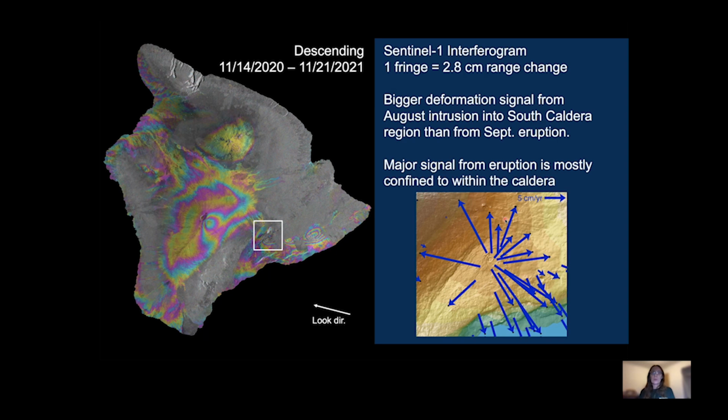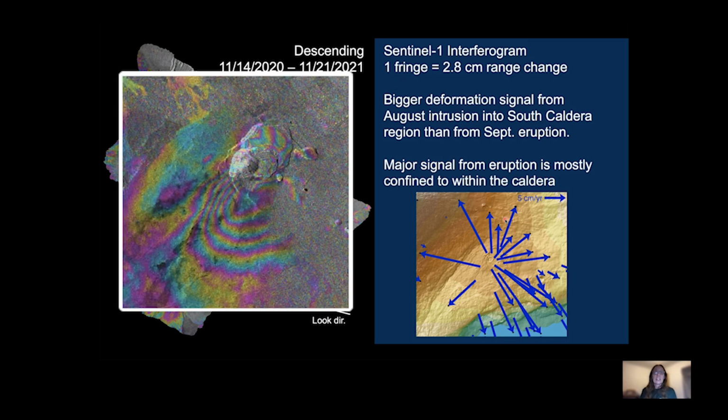Now, finally, we can come up to Kilauea Summit. We zoom in here, and you can see most of the fringes that we see in this one-year interferogram are located here just south of the caldera region. Here's the caldera outline. This is the portion we call the down-drop block. And then this is the deeper Halema'uma'u crater. Most of the deformation in this one-year snapshot is due to an intrusion that occurred in August of 2021 here in the South Caldera region.